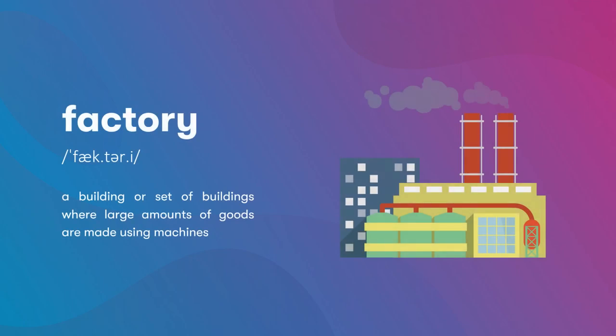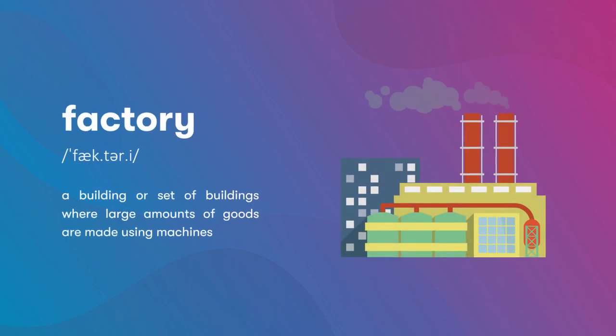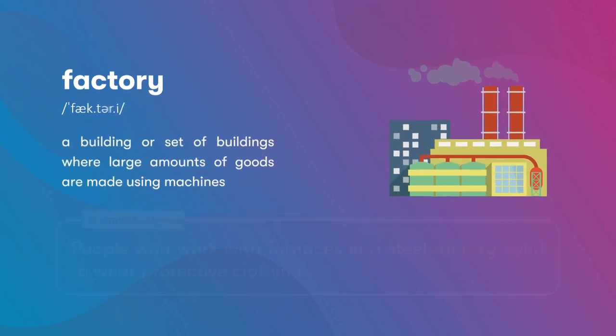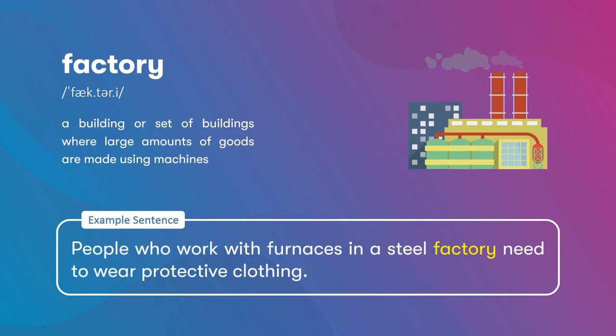Factory. A building or set of buildings where large amounts of goods are made using machines. People who work with furnaces in a steel factory need to wear protective clothing.